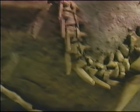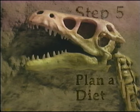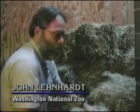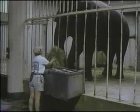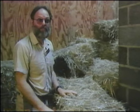Once we've designed our artificial Cretaceous and Jurassic environments, we need to make sure the dinosaurs are fed properly. I'm loading up right here one day's feeding for one of our elephants. Our elephants weigh anywhere from 6,000 to 9,000 pounds. And if you look at a dinosaur, which may be many, many tons, think of multiplying this amount of food and providing it on a daily basis.